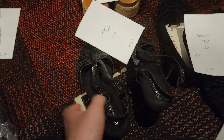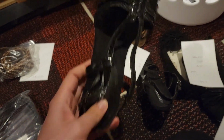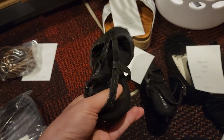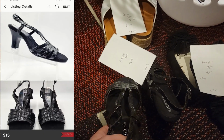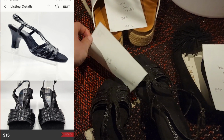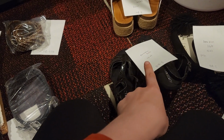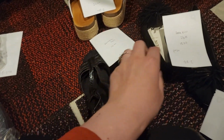Aerosoles, of course, still selling aerosoles. These are some just classic, classy snakeskin print or snakeskin embossed heels. Aerosoles are very comfortable. You can buy them at TJ Maxx, so it's a familiar brand, and they sold for $15. I usually get about $20, but this time I took an offer of $15, and I got these at the Goodwill bins for around $2.